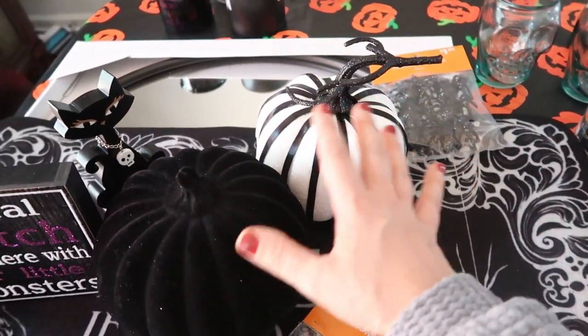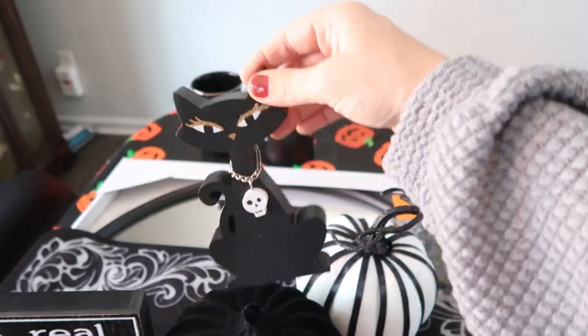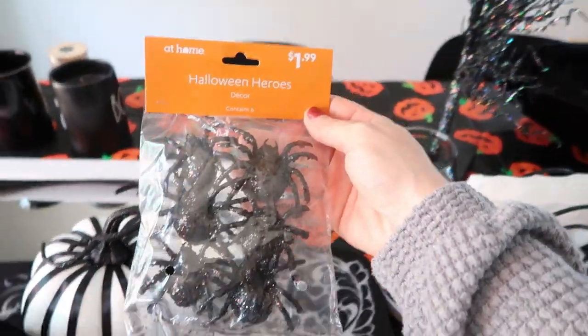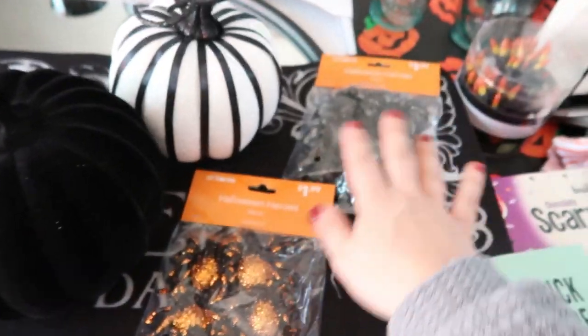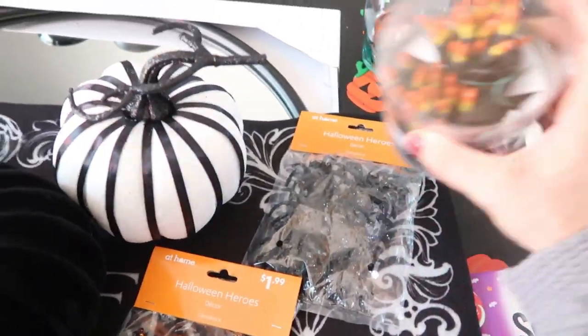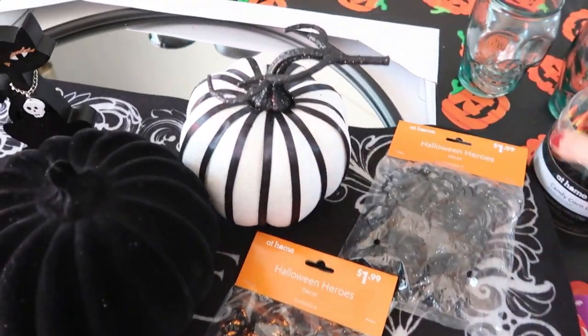It kind of goes with my theme of black and white. And this cat, we have a cat, so I thought this was so cute. And then they had these really cool little spiders there. So I got two of them, and the orange ones, so black and orange ones. And then I also got these candy corn lights from At Home. So all this was At Home.